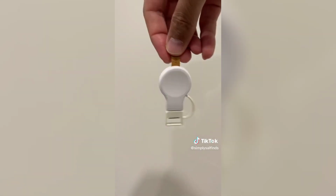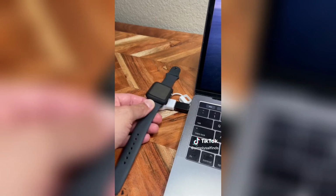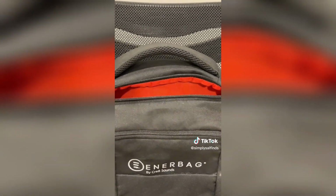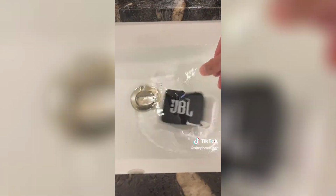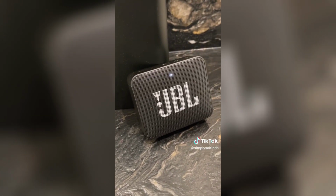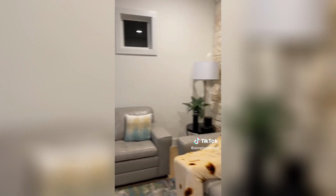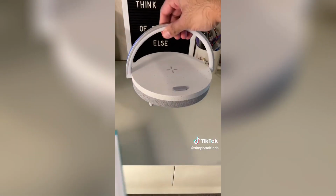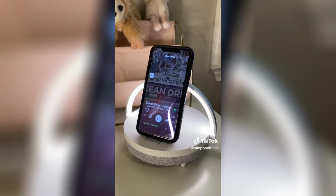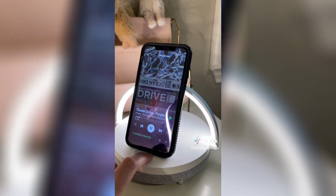This gadget lets you wirelessly charge your Apple Watch without any cables. You can plug it in directly into your laptop or an outlet and it is super compact, making it perfect for travel. This ultra compact speaker is waterproof, can last up to 5 hours on a single charge, has amazing sound quality, and is budget friendly. This super comfy blanket is soft, machine washable, and allows you to turn into a human burrito to keep you warm all winter long. And this 4-in-1 lamp is perfect for any desk or nightstand and has a touch control nightlight, wireless charging, can hold your phone, and even has a Bluetooth speaker.